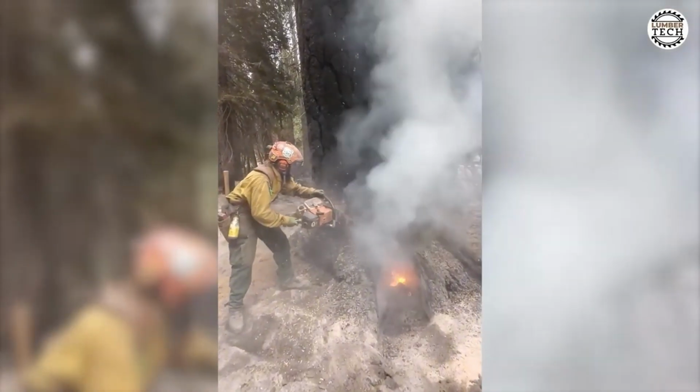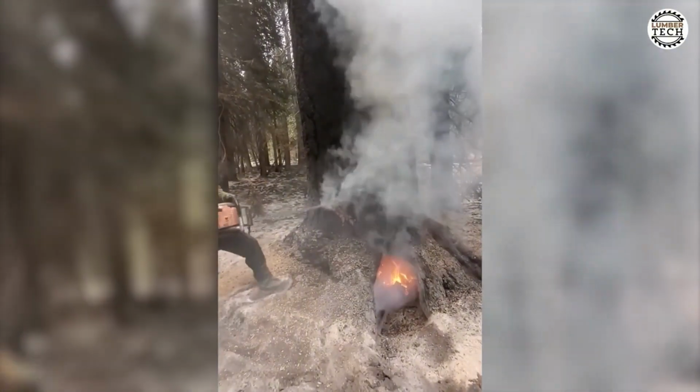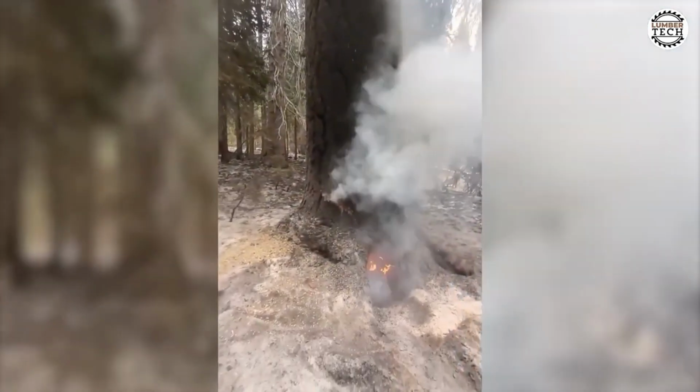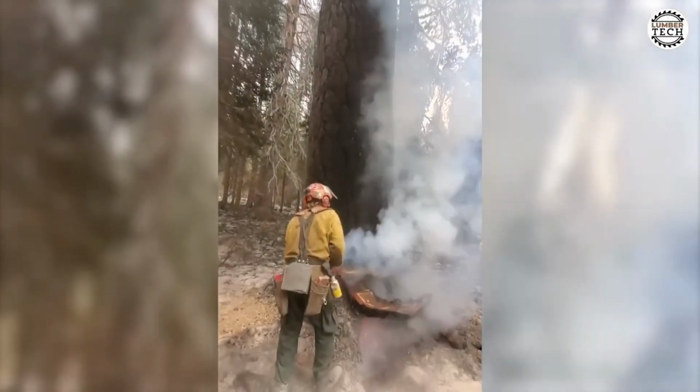A burning tree is being carefully cut down by a lumberjack. Sometimes trees are set on fire before felling to weaken dead wood, prevent disease spread, or assist controlled burns. However, this method must be handled with extreme caution.